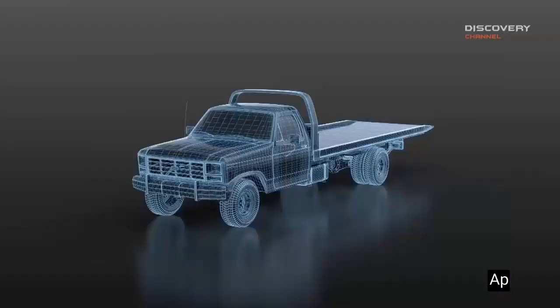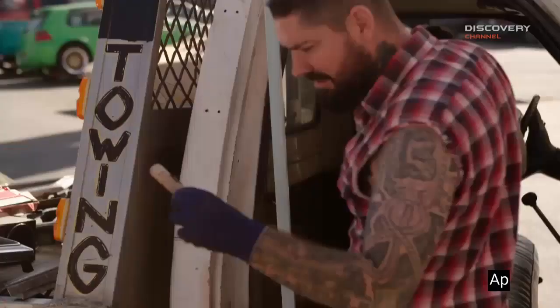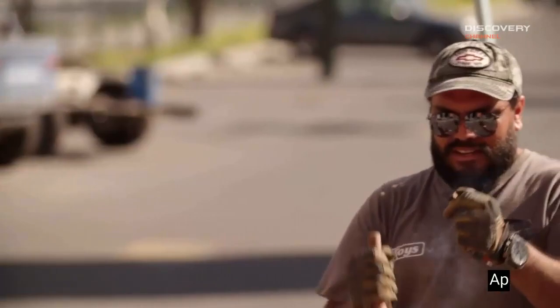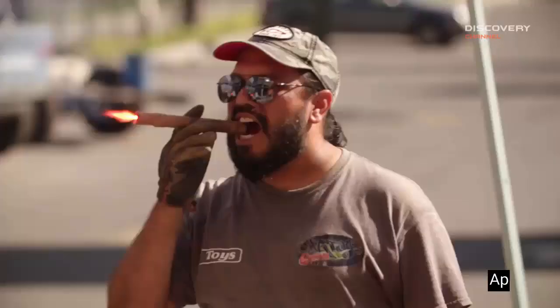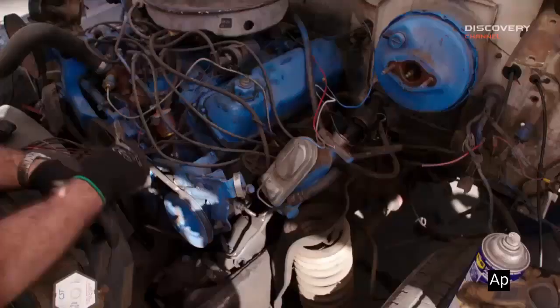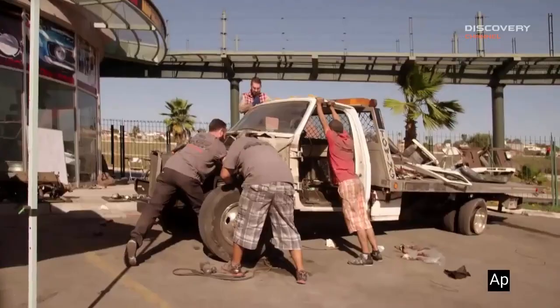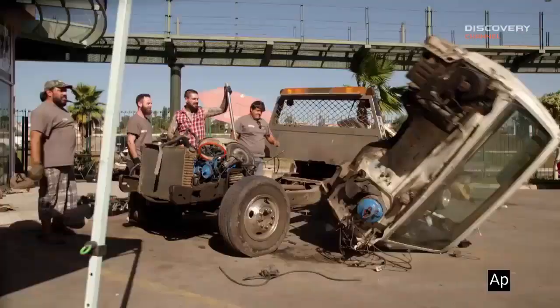So, with less than 4 weeks to go, the guys get cracking by completely removing the 250 cab from the chassis. Put some dynamite in the truck, man. Flares. These are flares. I was surprised yesterday how much power this actually has. It's a 6.6 litre. Put your foot down, the power is there. That is how you strip apart a tow truck.